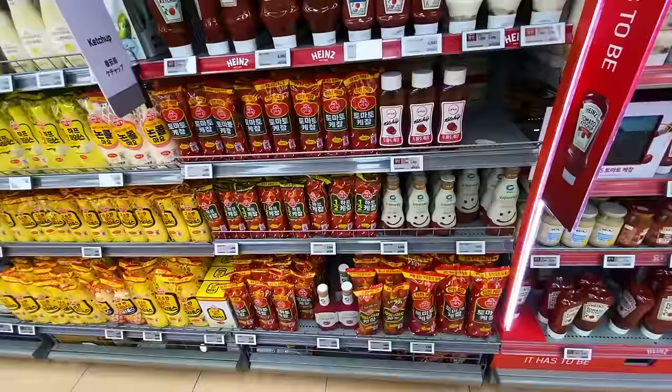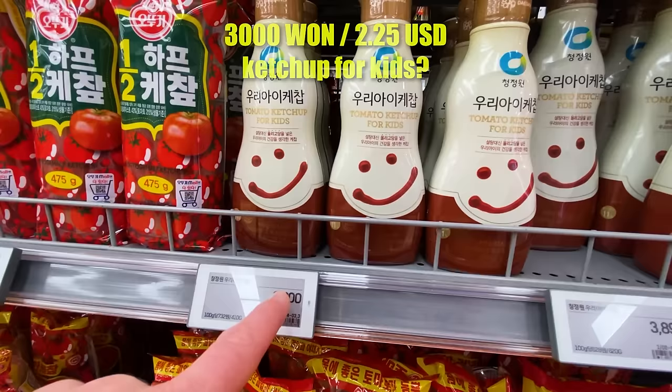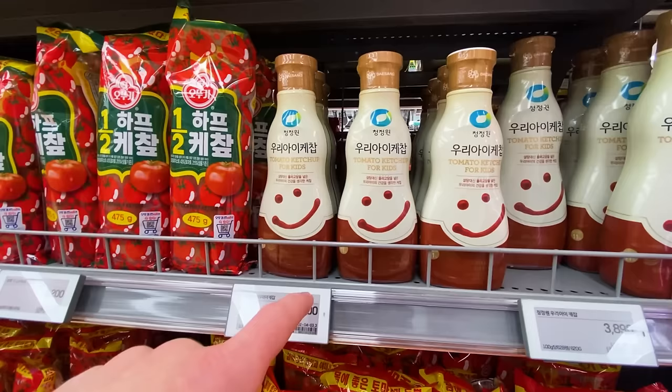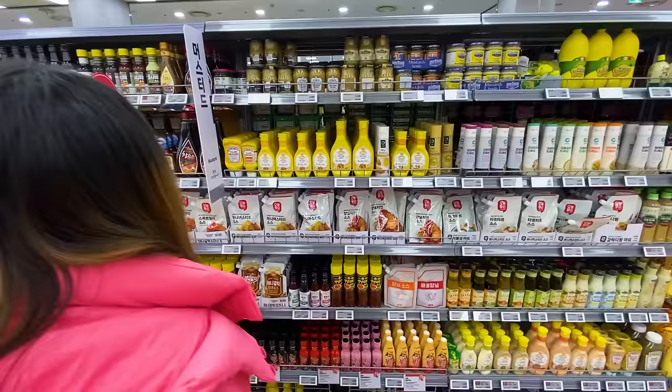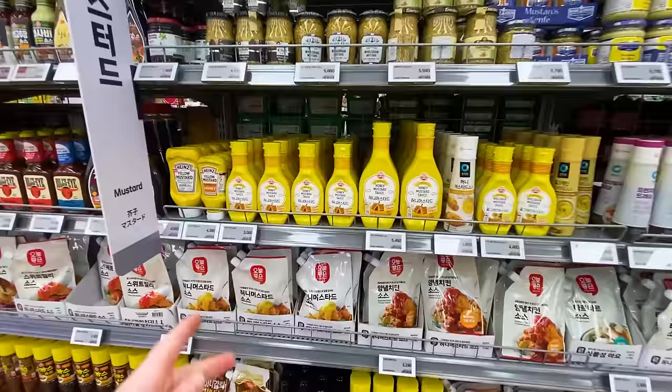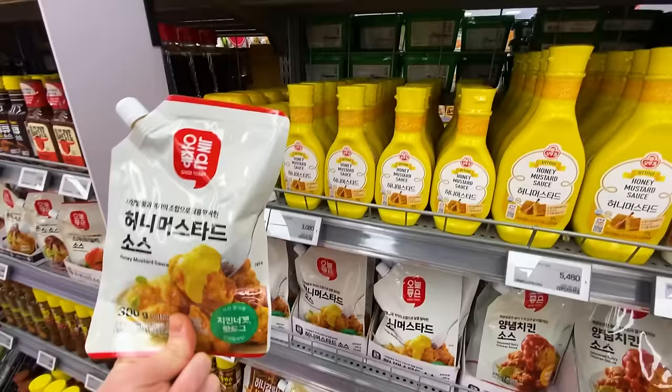And wow, would you look at that. Even tomato ketchup for kids. The price is right. What's the difference between ketchup and ketchup for kids? I don't know. Maybe no preservatives or something. Never saw that before. Something new. I tell you what. Two thumbs up for Korea. Look at all the mustard. You guys know, mustard is the best condiment ever made. Not even close. They got honey mustard. They got the Dijon and the whole grain mustard. Big fan. Even a honey mustard sauce in a pack. Way to go, Korea.